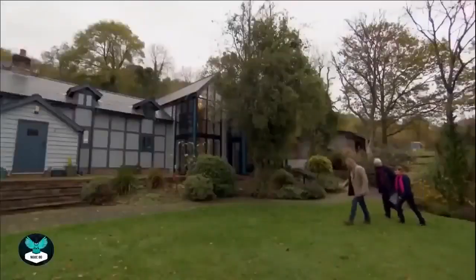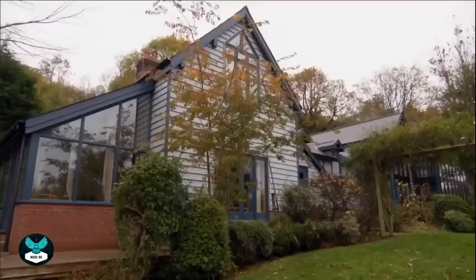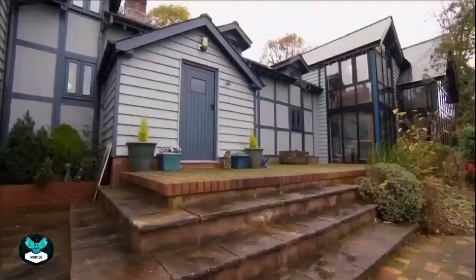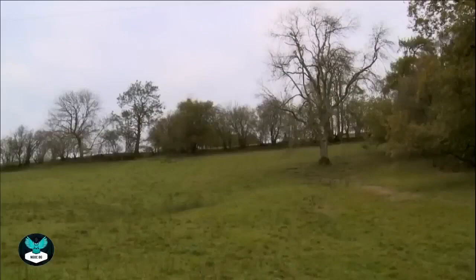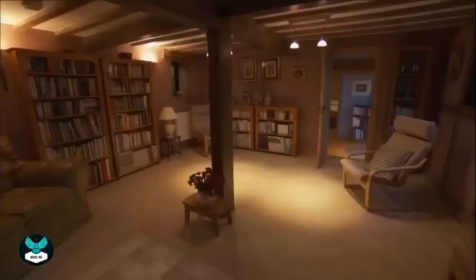Come on. The original stone longhouse dates to the 18th century, but the addition of the two extensions has more than doubled the property's size, giving Steve and Ali lots of options for paying guests. And the 19 acres of land gives them bags of room for a luxury camping business. Now imagine a door there separating you from this. This would be guest accommodation.